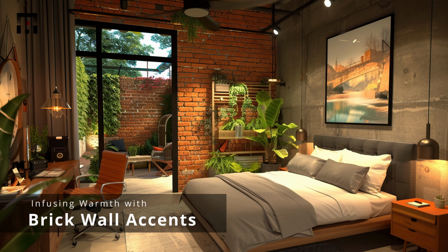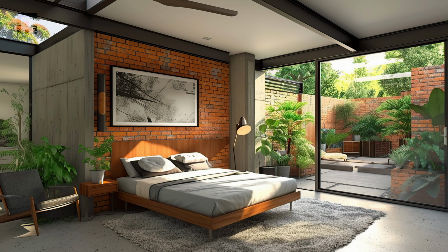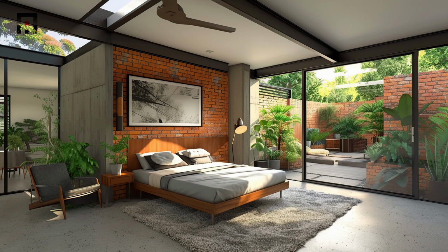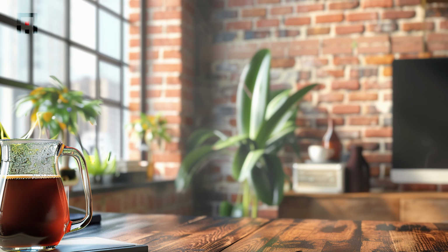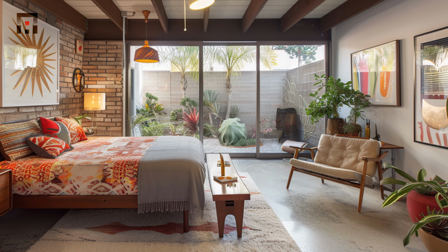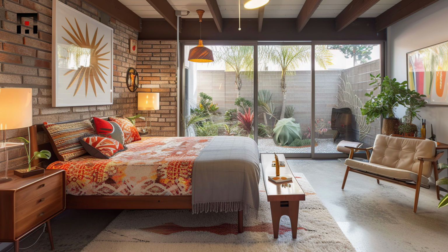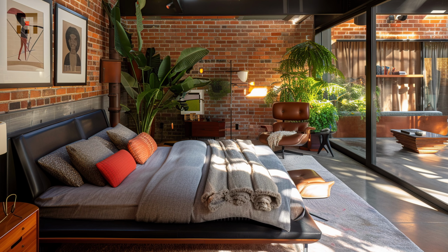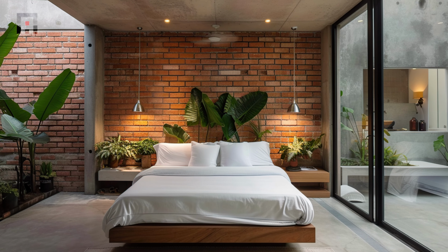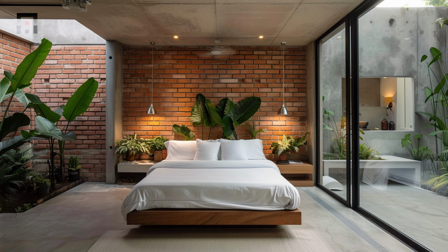Infusing warmth with brick wall accents. While concrete establishes a foundation of modernity, brick wall accents introduce a touch of warmth and texture. The juxtaposition of cool concrete against the rustic charm of exposed brick creates a visually compelling aesthetic, infusing the space with character and depth. It's a marriage of contrasts, a harmonious blend of industrial chic and timeless elegance.